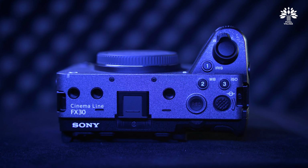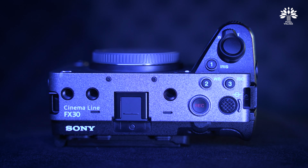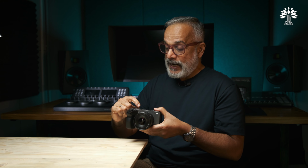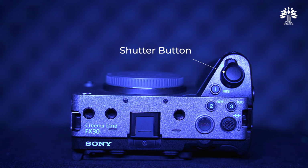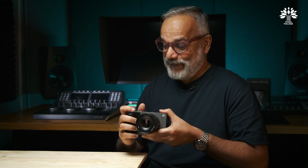The most important thing is that this looks exactly similar to the FX3. The build quality is brilliant. It uses a magnesium alloy body. The hand grip is substantial. It has a dedicated video record button, and for still photography, of course, you have the trigger here. It shoots a 26 megapixel single frame at a time. No motor drive, no nothing of that sort.